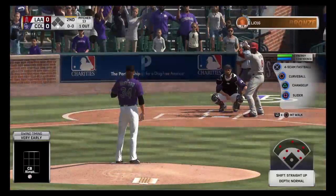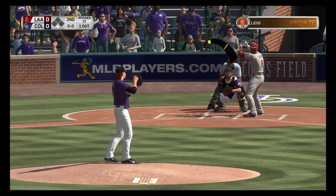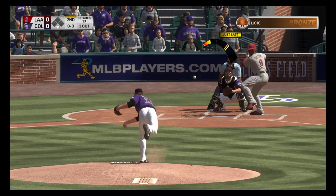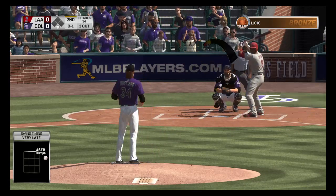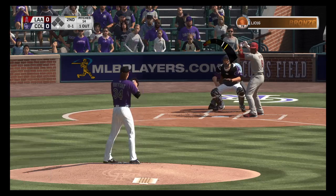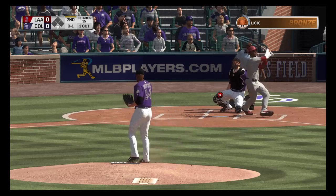So stepping in, Justin Upton. And he's definitely off to a fast start in the early part of the season. Committed to that one a bit too soon as it locks him up for strike 1. Boy, not a good swing there. That was really ugly. Anytime you can make a hitter look like that, you've done something special.